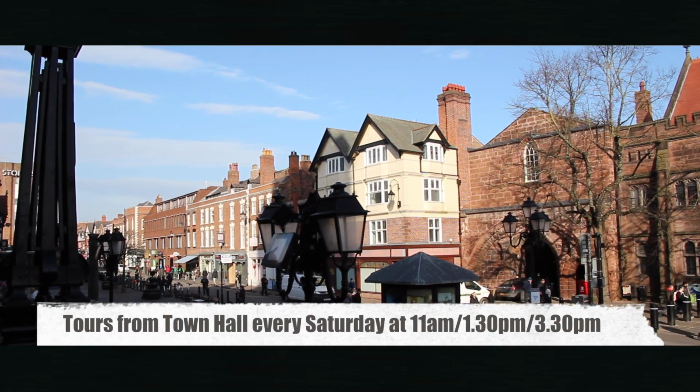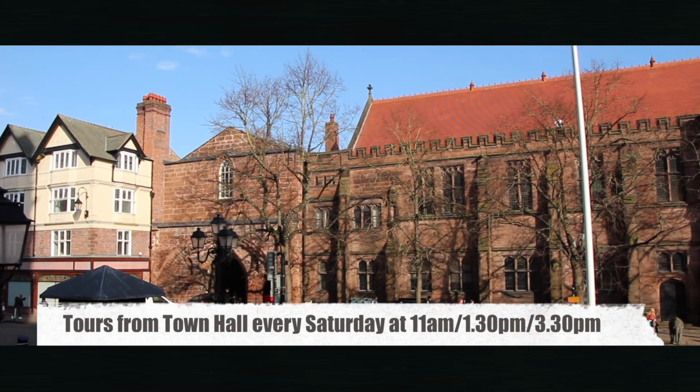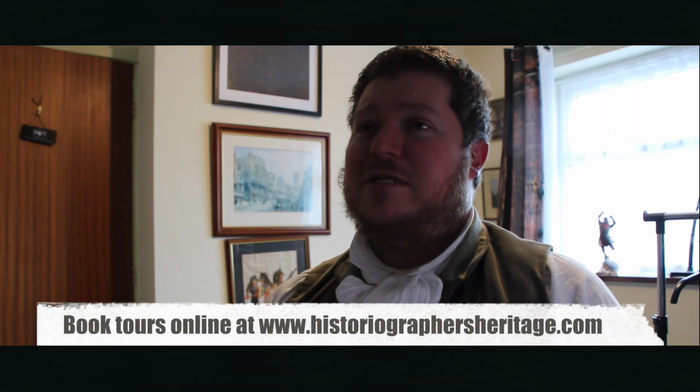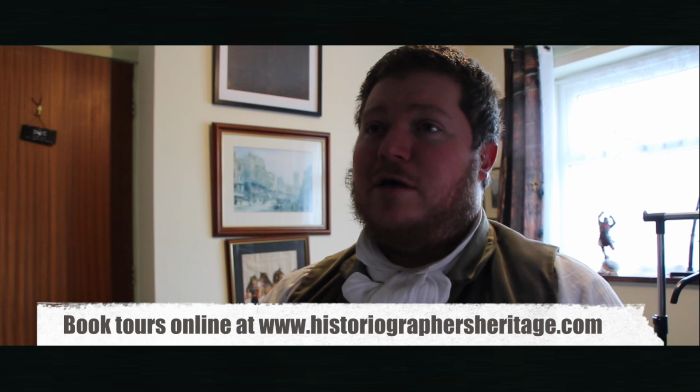Chester is an absolutely beautiful city. It's really got its own character there, and any way we can bring people in, even better. Our logic very much is a case of we're happy to advertise other people within heritage and other services, because at the end of the day we're all in the same sector. If you want something to do on a Saturday, come on tour, come be my friend for an hour and a half. It's all good fun.